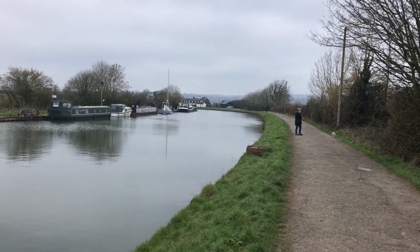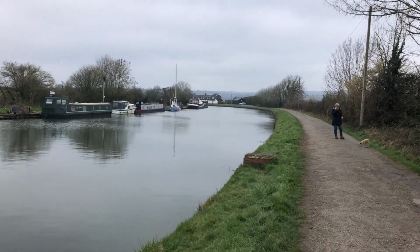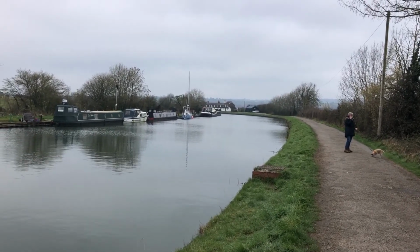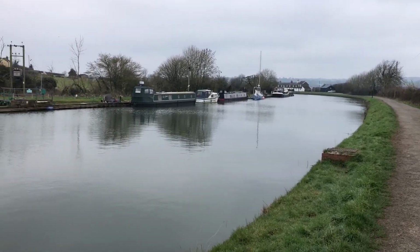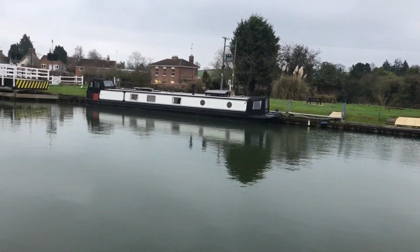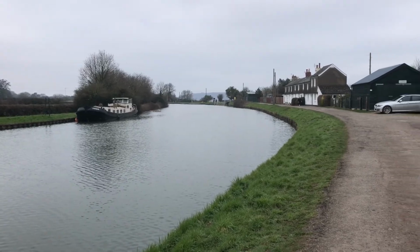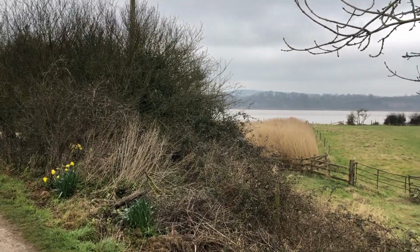The River Severn is a treacherous river with huge tidal range, up to 50 feet and above. So the only way to get shipping safely up to Gloucester was to build a canal, which is now largely used for leisure. So here is the canal, and there is the river.